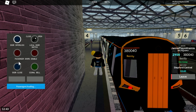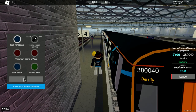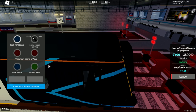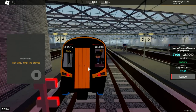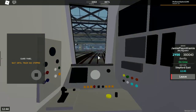Now, this train is due to leave at 44, so when we get the option to whistle, which comes up there, we push that button, checking that the off indicator is lit up. We then push the door close button, which closes the main doors of the train. We whistle again to confirm that all the doors are shut, and then we enter the rear cab door, shut it using the local door switch, and then push the signal bell, which lets the driver know that all is well and that he can go. We then get teleported into the seat of the rear cab, and the train departs.